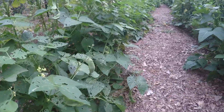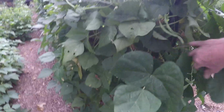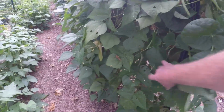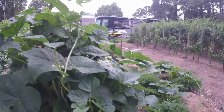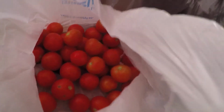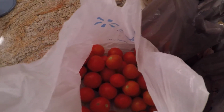Our beans have been slow to set pods, but they're finally setting them. You can see them in here finally. Took them a long time. And the string beans, we've had a few little pickings off of them for meals, but they're a little sparse, but there's a lot of little ones in here that you can see if you raise up the leaves. And this is about a day since we picked these Fourth of Julys to add to the rest of it.